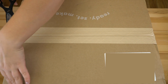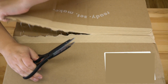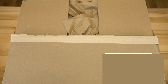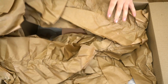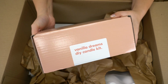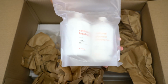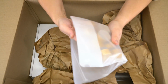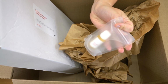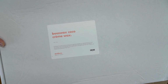So let's start by opening up our box. Everything arrived in such nice condition. No dents to the box or anything, which is really lovely. Okay, lots of really good packing. Ooh, look at this. Vanilla Dreams DIY candle kit. So pretty. Here are some of our oils we're going to be using. Here are some containers for our lip balm. Looks like we have another little bottle of something. And then we also have our beeswax cocoa cream wax.